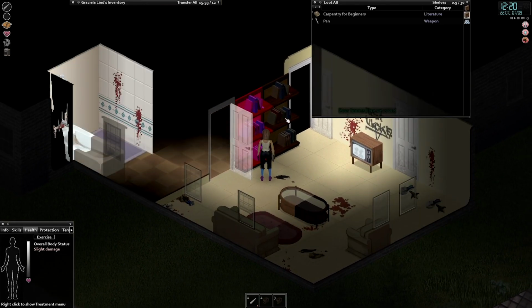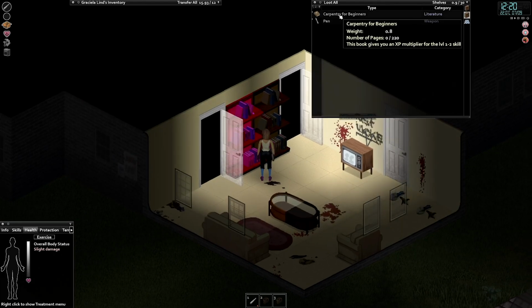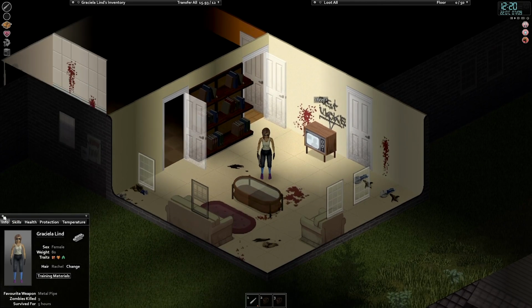Some weird carpentry show talking about kindergarten and banging hunks. I don't know, man. Think I'm out. But hey, carpentry. Almost level 3. Good deal.